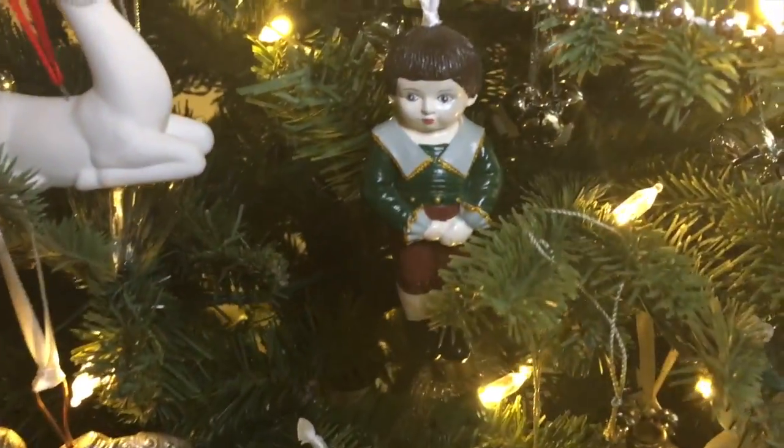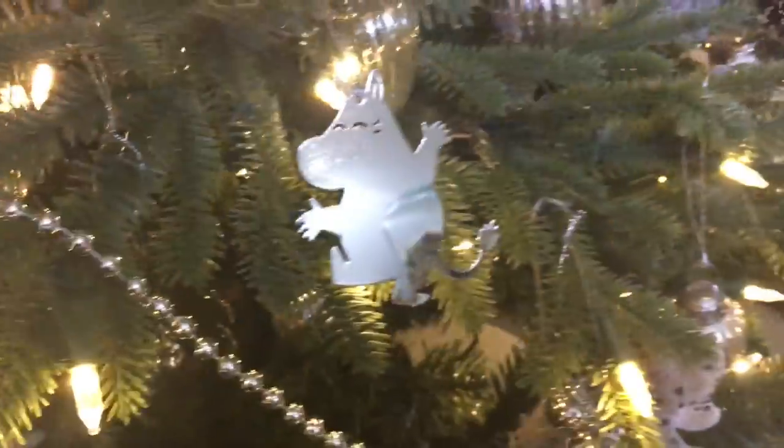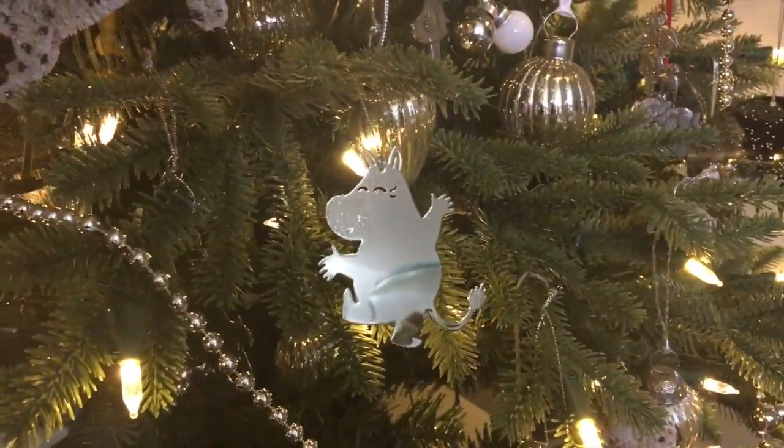Very silvery, sparkly things. Every year we have to make sure the boys are there. That's Matthew. And here's Thomas. Here's my little Moomin Troll. Very happy to have Moomin Troll on there.